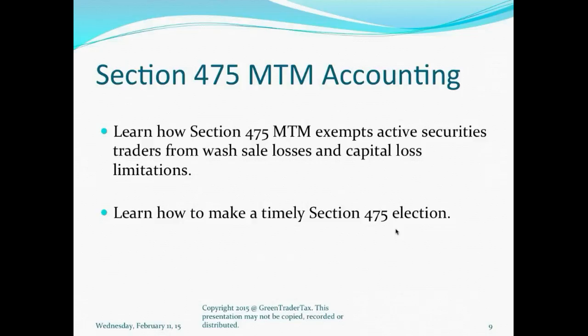We're going to talk about Section 475, mark-to-market accounting. I call it tax loss insurance. If your trading house burns down, you lose $50,000, you can write off the whole thing. You're not stuck with the capital loss limitation, and you're exempt from those onerous wash sale loss rules because it's true economic reporting at year end, with unrealized and realized gains and losses. Now, you need to make a timely 475 election. And if you didn't elect that for 2014 by April 15th, you're out of luck.